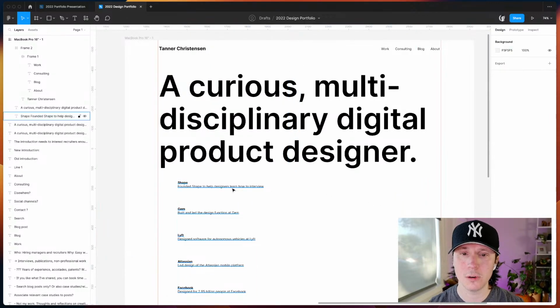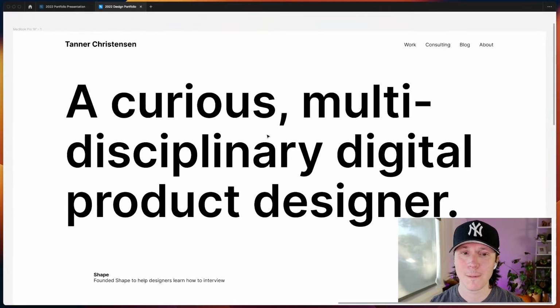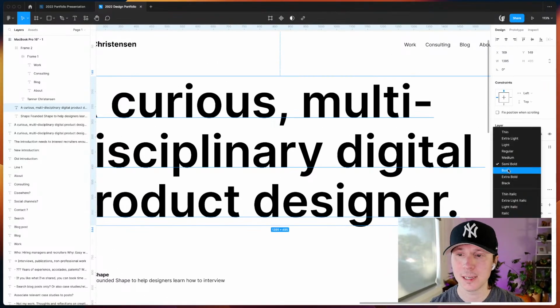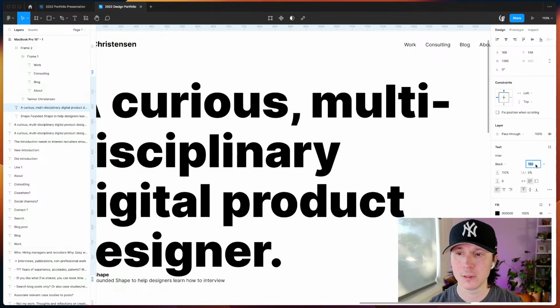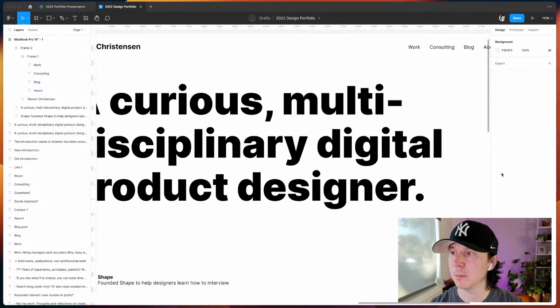Okay, so well, I don't know what to do about this massive header. It's kind of funny. It's like, let's make it even more extreme. Man, I kind of want to design that now, but I'm not going to.